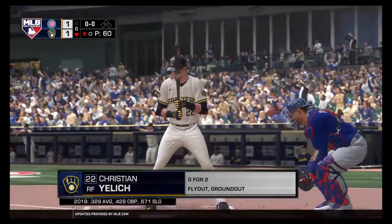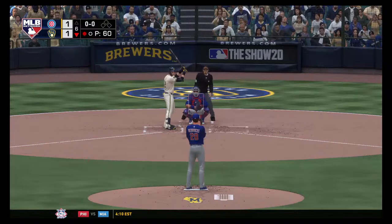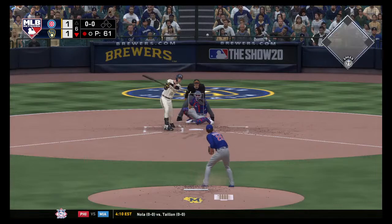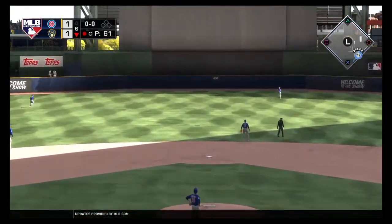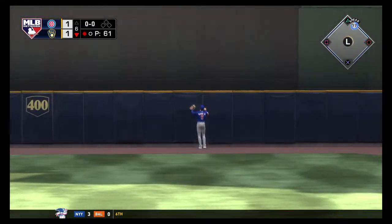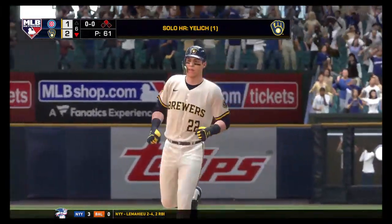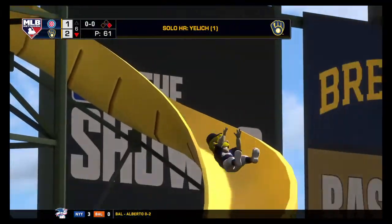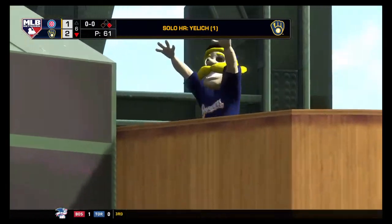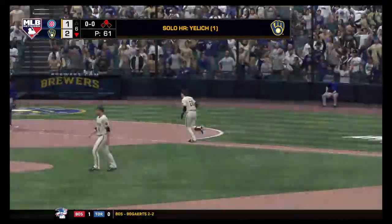In is Christian Yelich. He comes in 0 for 2 thus far. First pitch on its way. There's a swing and a missile sent out to center field. Racing back, the center fielder. Still ranging back. And off the batter's eye for a home run. An impressive shot to dead center field. It's a solo home run for Christian Yelich, first home run of the campaign for him. And the Brewers take a 2-1 lead.